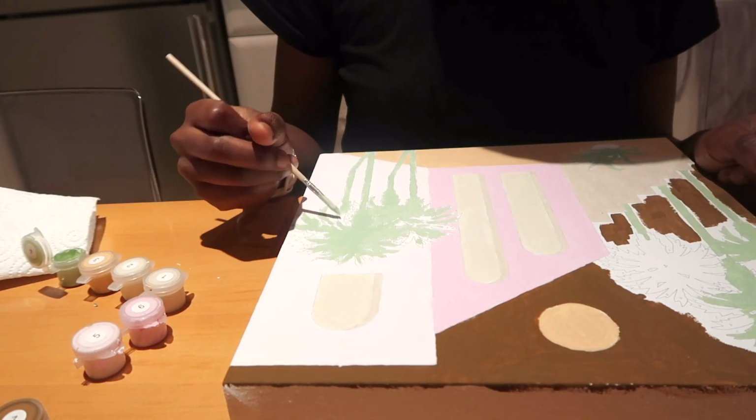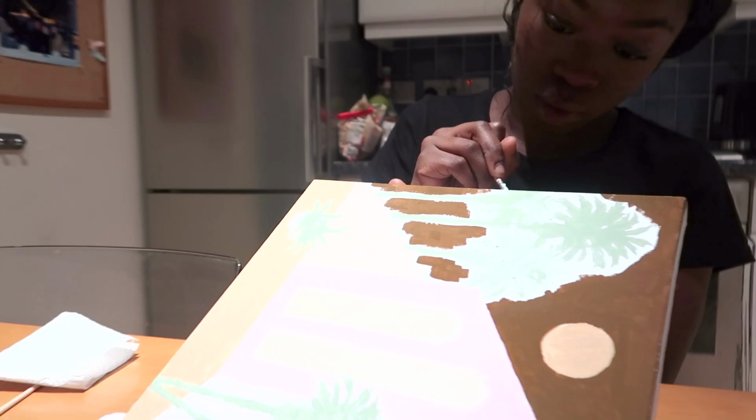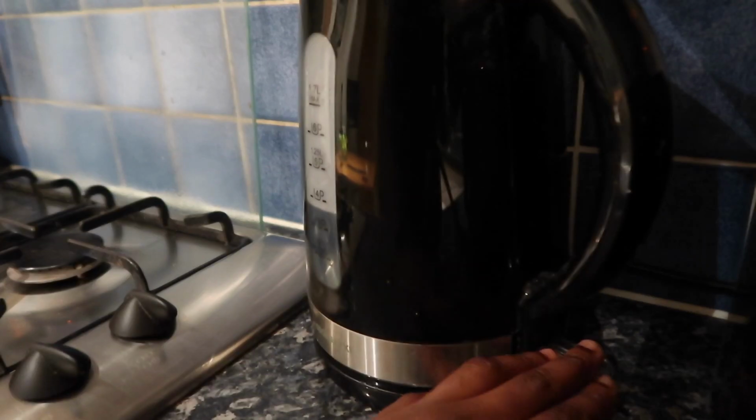So after dinner, I felt like painting a little bit. This is a paint by numbers canvas by Flying Tiger. And then I ended the day with a nice cup of lemon tea.